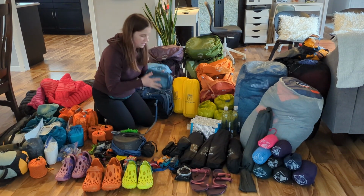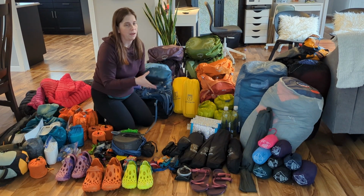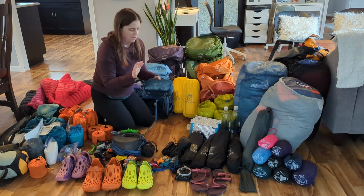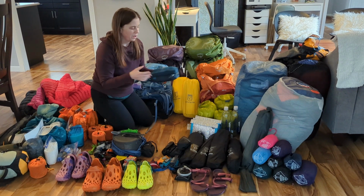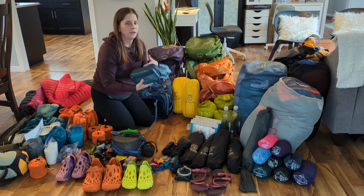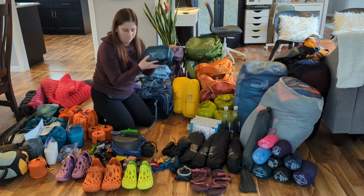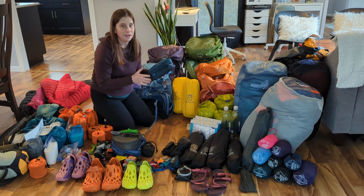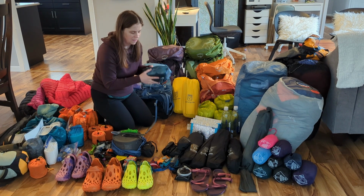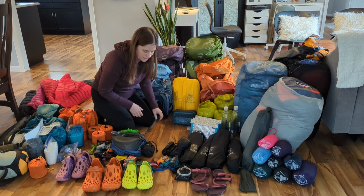Our first aid kit, we did not skimp on our first aid kit. We have everything we could possibly need, we believe, if we get hurt. So we've got Band-Aids, we got some burn cream, there's Neosporin, Tylenol, Advil, everything that you could possibly need if needed. Hopefully this is an unneeded and unnecessary weight, but we for sure want to have that in case it's needed.